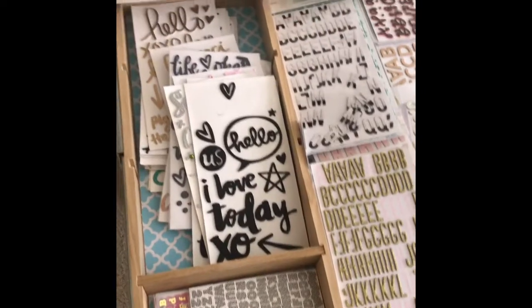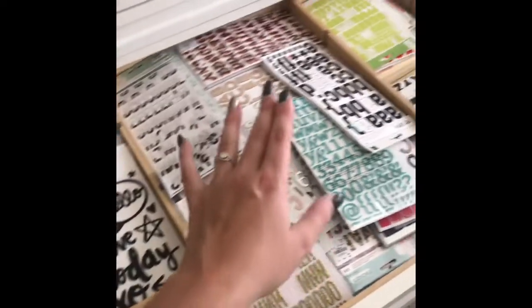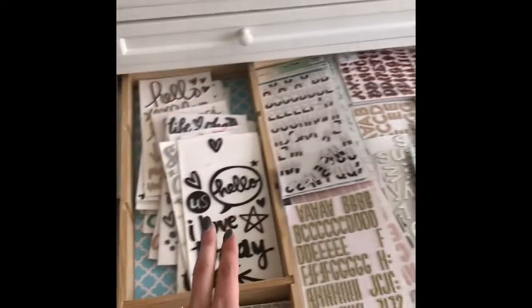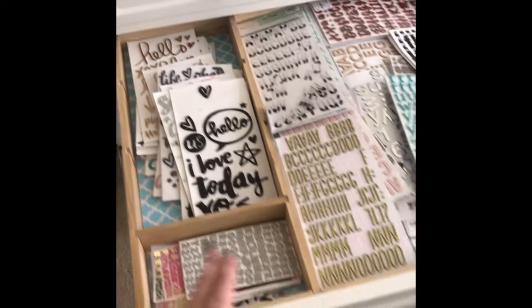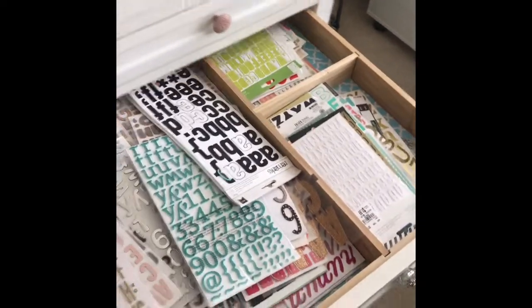This is my thicker drawer, or alpha stickers. So the middle is like 6x12 alphas, mostly thickers. These are phrase thickers, and on the sides I've just got smaller alpha stickers.